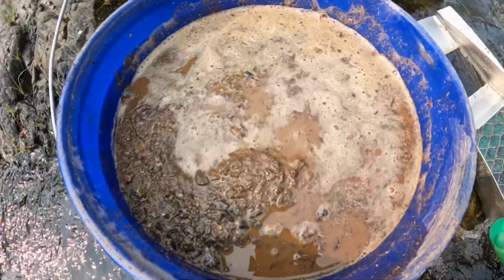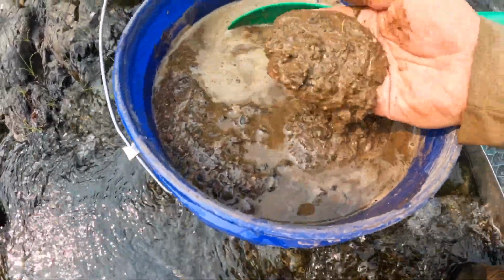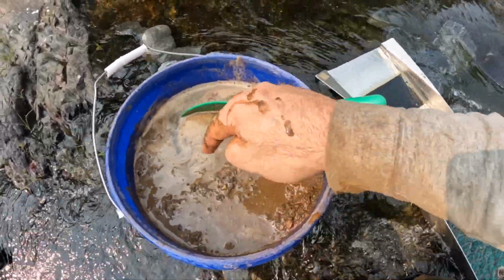You can see it's a noticeably different consistency. Different color, and the consistency is a lot muddier. And in my experience, on this claim, this stuff's the good stuff.